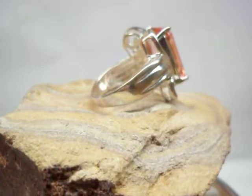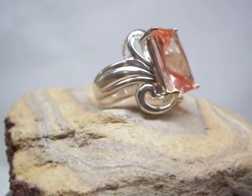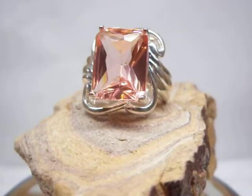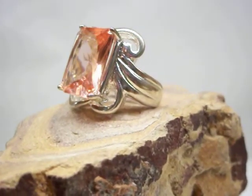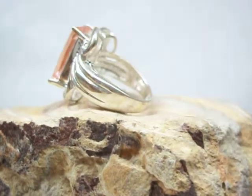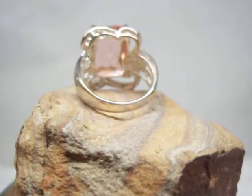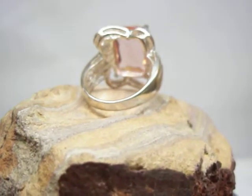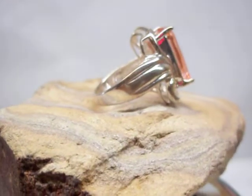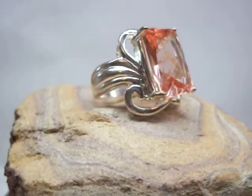And again, whenever you see that dot under the ring's number, that means it is marked 925, but is not tested, so all rings are being sold as fashion only. I'll let that one come around again. That is ring number 3.